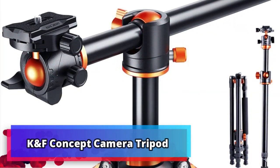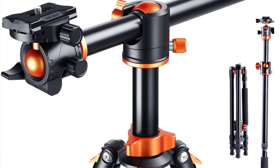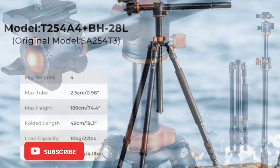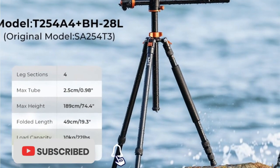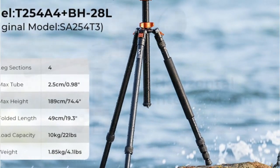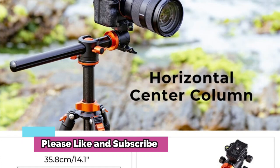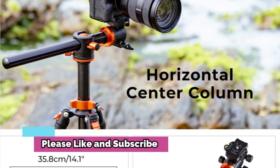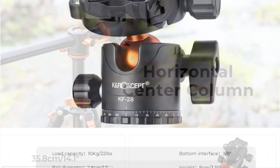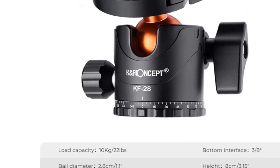Product number 1, K&F Concept Camera Tripod. The K&F Concept Camera Tripod is an innovative solution for any photographer. It is made with a high quality magnesium aluminium alloy and provides a lightweight yet sturdy feel. This professional tripod features a 360-degree ball head, making it versatile and ideal for Sony and Nikon cameras. It is perfect for long shoots, and its durable design ensures that it will remain stable in any situation.